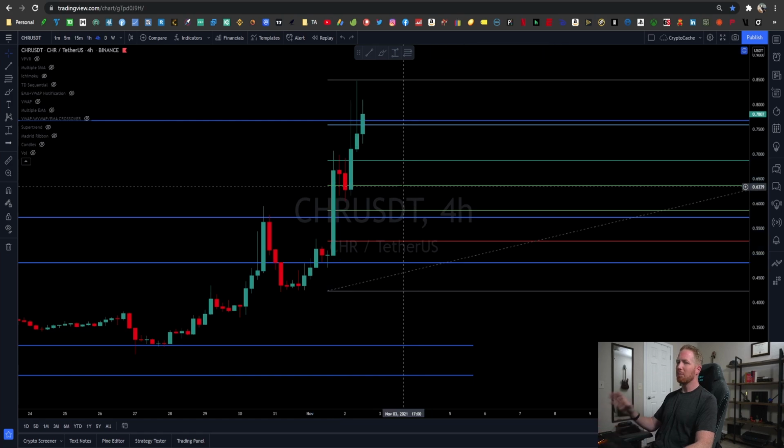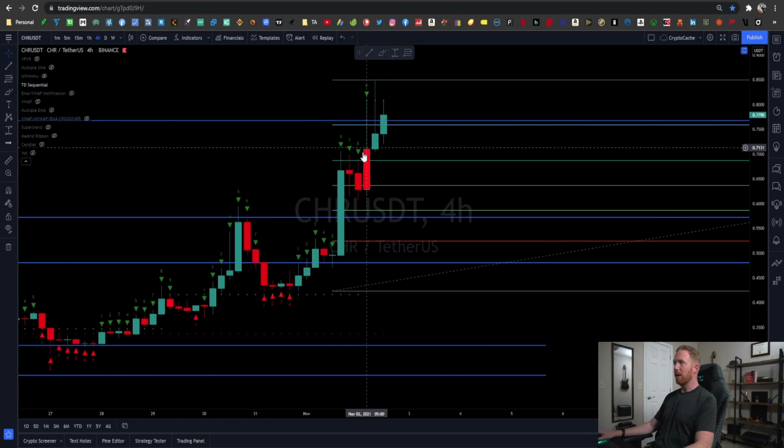Yeah, so you need much more than just 8 hours. So the cool thing is it ramped up, of course, and if we take a look at TD Sequential, we can see we hit a 9 as well, right? So we got kind of maxed out there. We're basically in overtime right now.